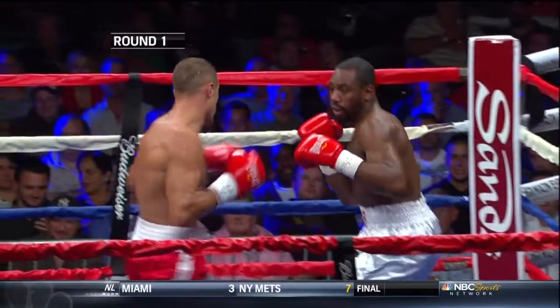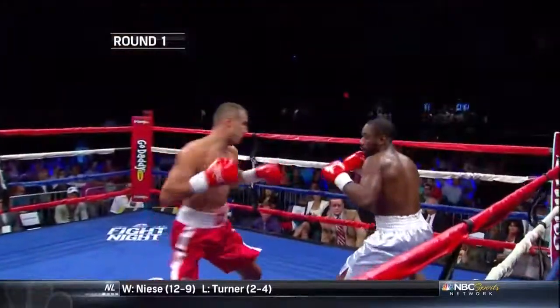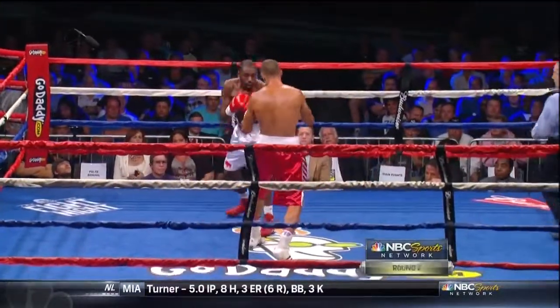A couple things we talked about earlier in the fight today is the accuracy of Kovalev. You see him right there getting ready to extend a right hand. Doesn't even extend it at all because he doesn't want to be wasteful. Lands the left hook immediately afterwards. Good punch. Back live in round two.